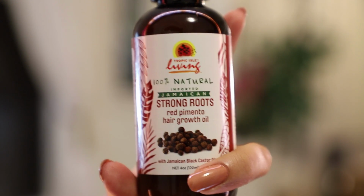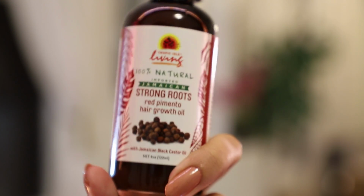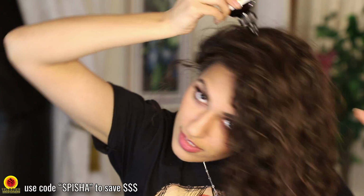Next is my favorite oil, the Tropic Isle Living Jamaican Strong Roots Red Pimento Hair Growth Oil. This oil is so easy to use. I just cover my entire scalp with it.